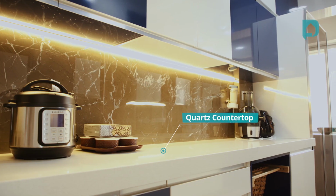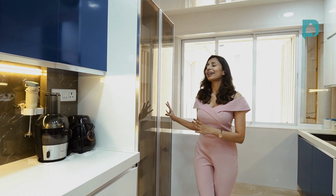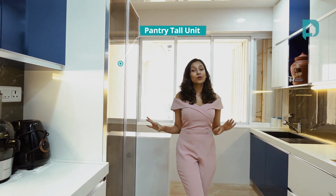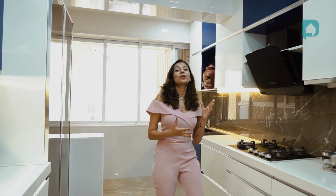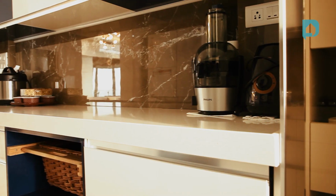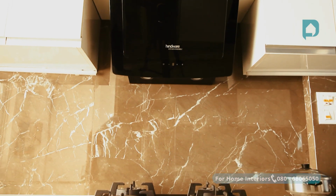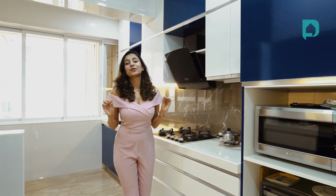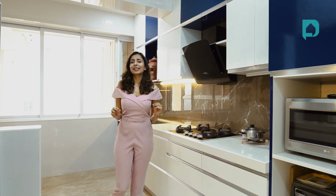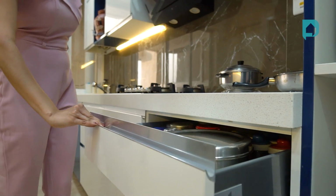This kitchen has two tall units, one which is the pantry unit, which is loaded again with lots of drawers for storage, and another tall unit on this side for the appliances like oven, mixie and more. There's absolutely no dearth for storage, with so many accessories, wicker baskets, tandem boxes, drawers and more.